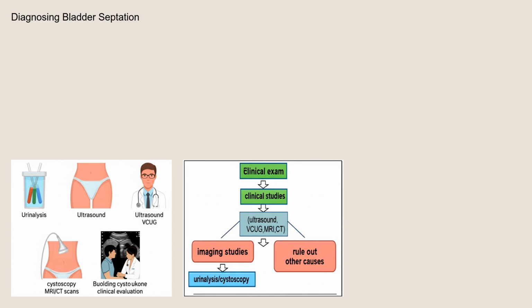Diagnosing bladder septation involves a combination of clinical evaluation and imaging studies. Initially, a thorough medical history and physical examination are performed. Urinalysis is often conducted to rule out infection. The primary diagnostic tool is imaging. Ultrasound is a non-invasive method to visualize the bladder and detect abnormalities. Voiding cystourethrogram, VCUG, is an X-ray that shows the bladder filling and emptying, revealing any reflux or obstruction. Cystoscopy involves inserting a thin, flexible tube with a camera into the bladder to directly visualize the septum. MRI and CT scans can provide more detailed images of the bladder and surrounding structures, aiding in surgical planning. The choice of imaging modality depends on the patient's age, clinical presentation, and the suspected severity of the condition.